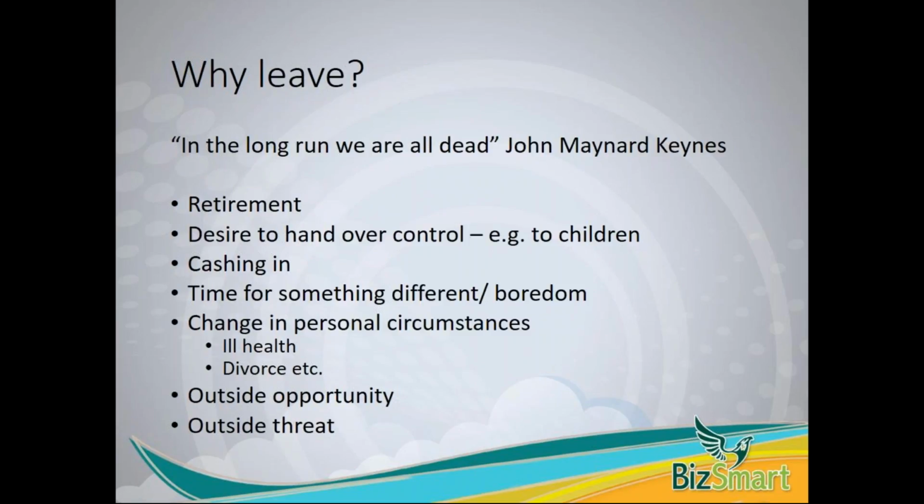Why might we leave? Well, I can guarantee that we will all leave our businesses at some point, willingly or not. So to use John Keynes' quote there, we're certainly going to finish our business at some point. So having an exit strategy is going to help you get some control back over that.